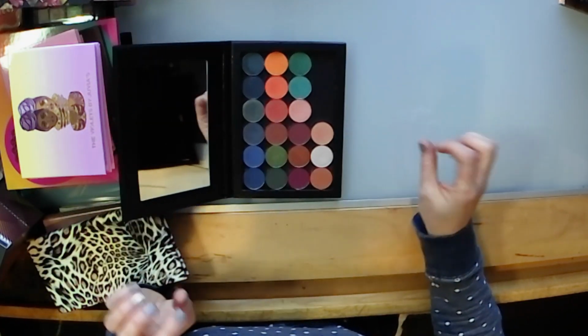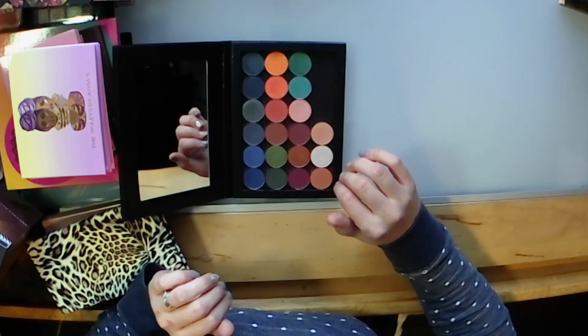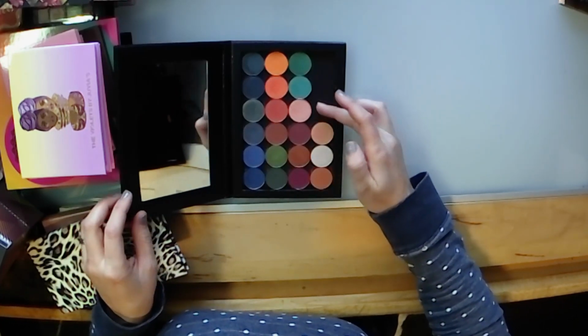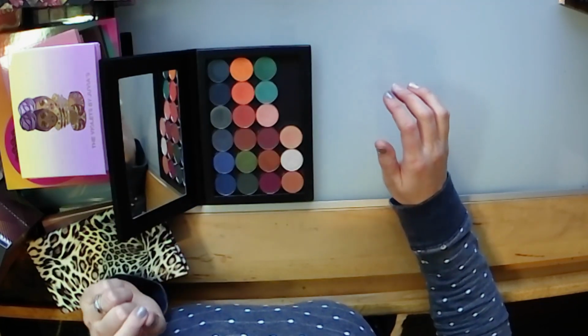And then this last palette here, this is all Pinky Rose single shades. These are $1 a piece, so I wanted to try a bunch and see what the formula is like, and I actually really enjoy them for as affordable as they are.